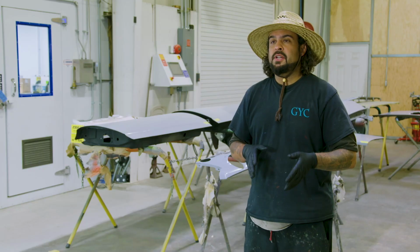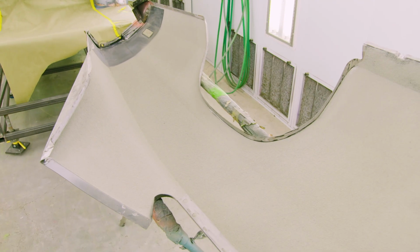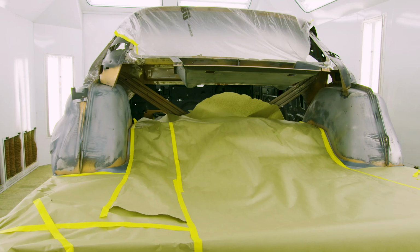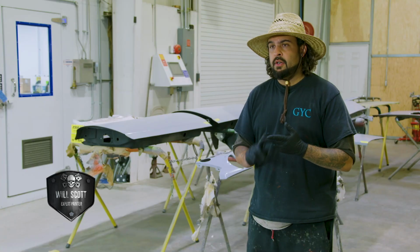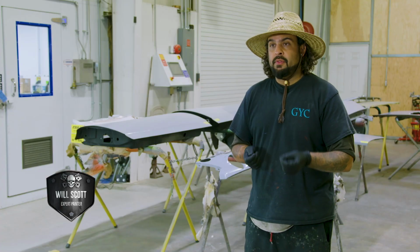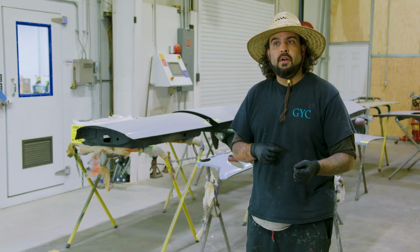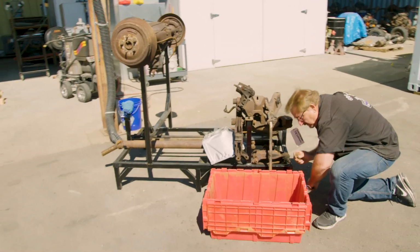So right now I have the General Lee all masked up. It is in the booth. The quarters are off it, so I can paint the inside of the quarters, the inner and outer wheelhouses, and underneath the package tray. We've heard hemi orange, hugger orange, torch red, flame red. Nobody actually knows what color this particular car was supposed to go. We've been trying to get in touch with the guy that actually built the car. I haven't heard back from Mark yet, so I'm going to go check with him and see if he has an answer on what color it's supposed to be.